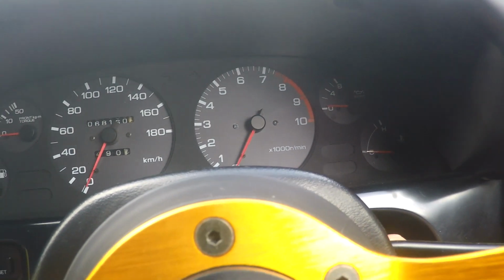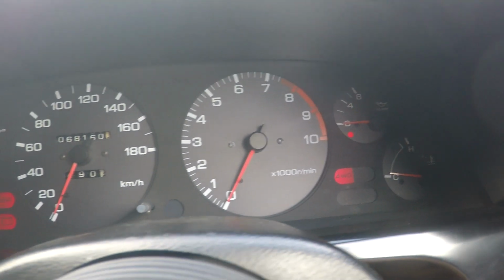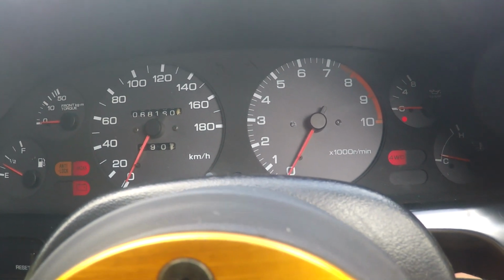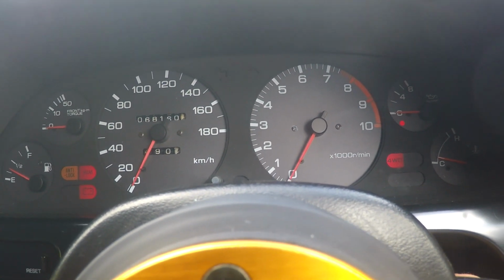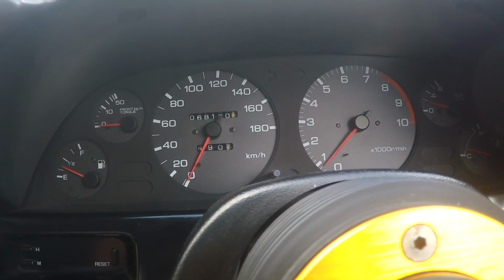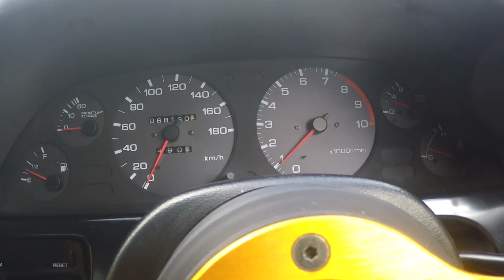Hey, here we are behind the wheel. I just wanted to show you the idiot lights work. You can see the 4x4, anti-lock. You can hear the radio click there, but I'll go ahead and fire her up. You can see the tach is working.